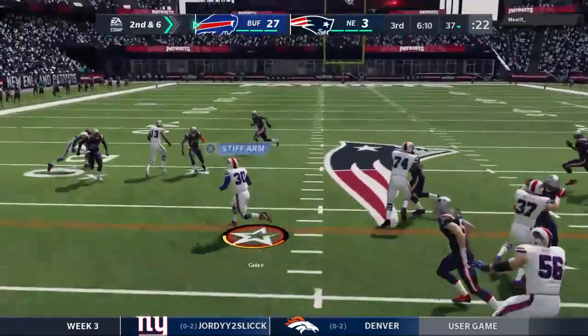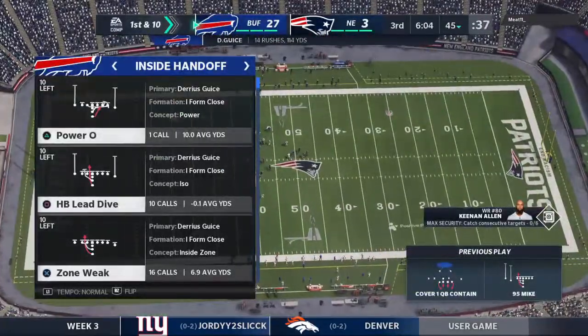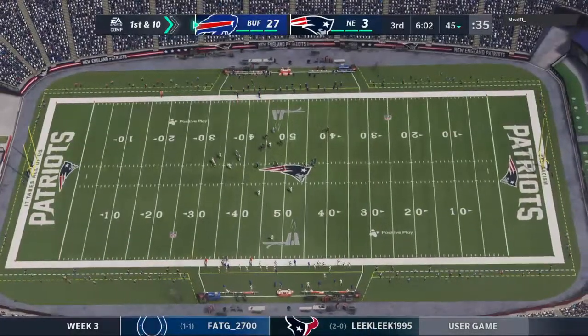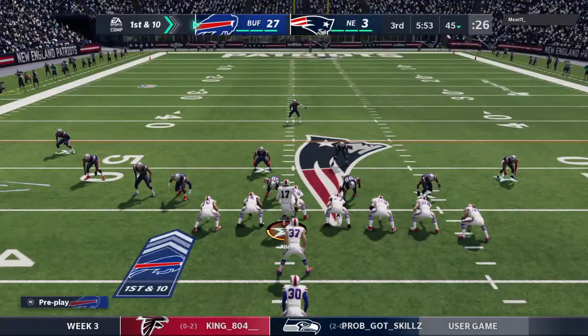Geis with a carry on 2nd down. And he's going to have a Bills 1st down as he's got this up to the 45-yard line. Most of their damage has been done through the air. I mean, they've rung the bell 3 times with passing touchdowns, but guess what? Ground game has not been neglected. Nice little burst right there.